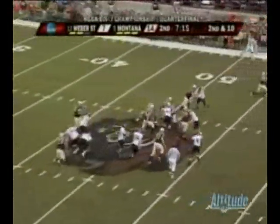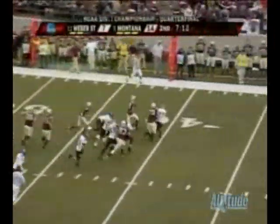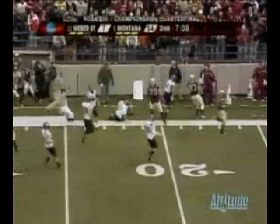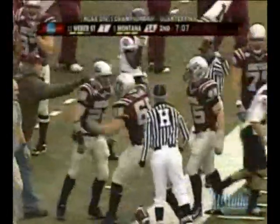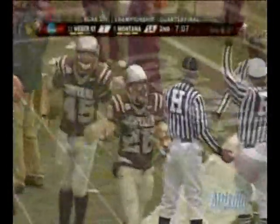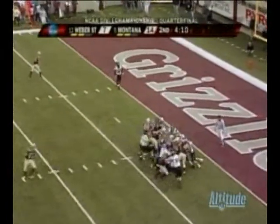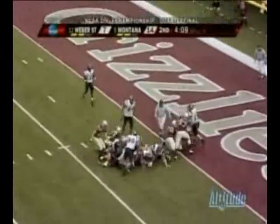Here's a handoff to Schmidt, inside, across midfield, has a first down and more, and he breaks it to the 30. Bergquist hands it off, Schmidt hit at the line, driven sideways.